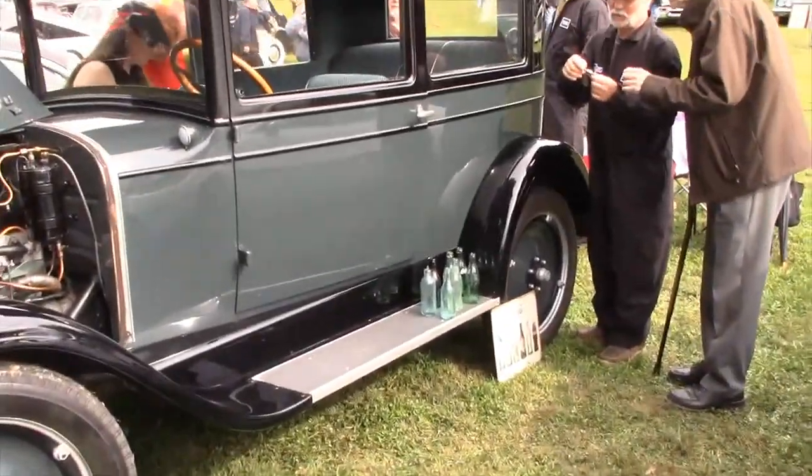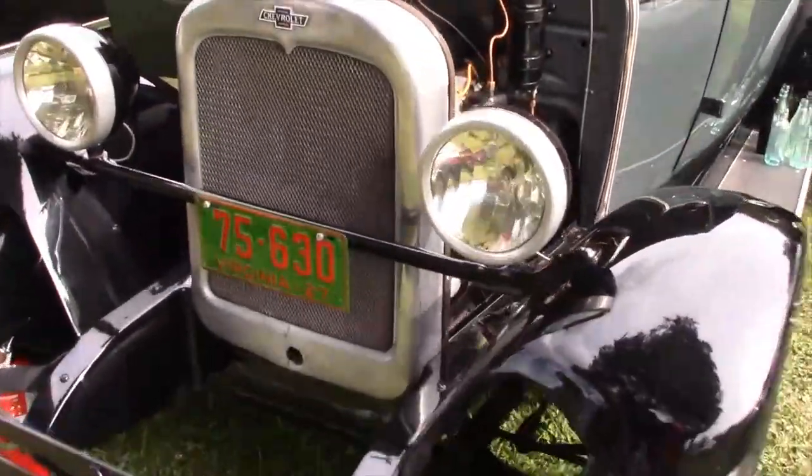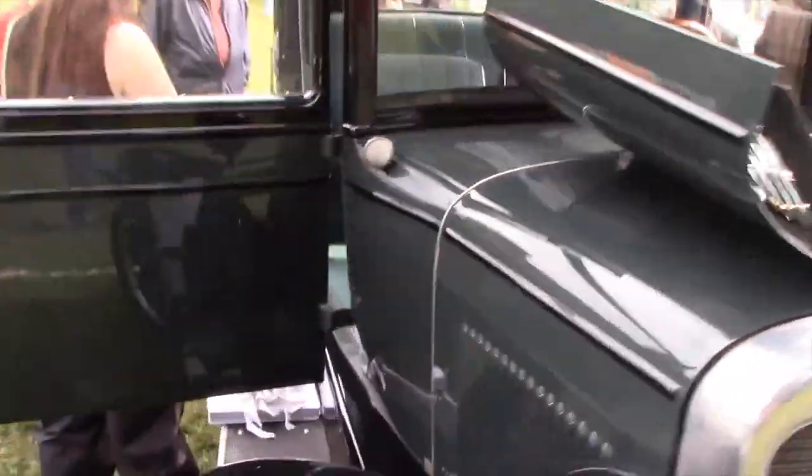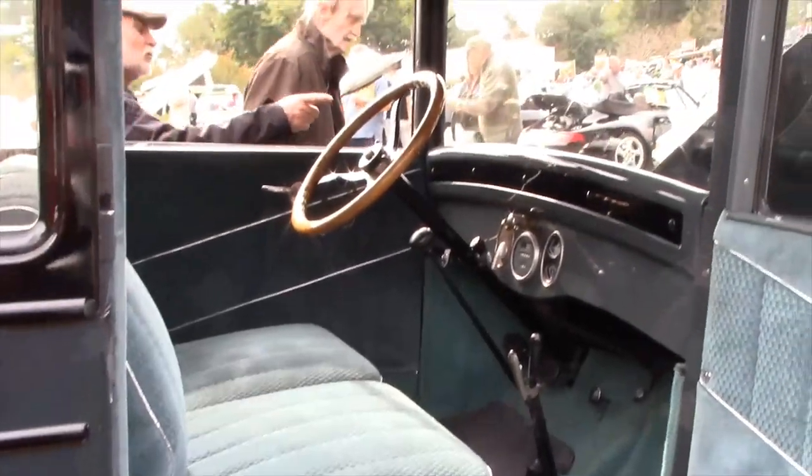Wow. Classic Coke bottle collection down there. Look at that. This is pretty cool. 1927 Chevy. What does a 1927 Chevy look like inside? Well, let's find out. There we go. That's what a 1927 Chevy looks like inside, of course.